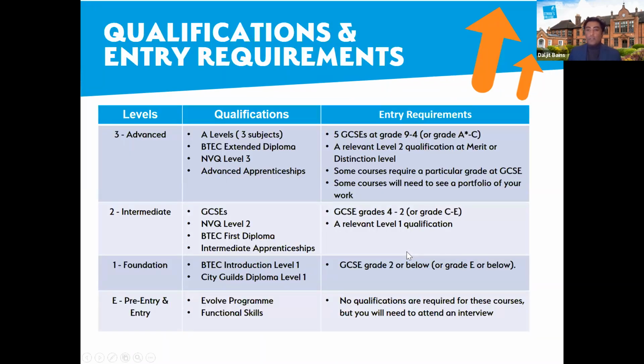When choosing subjects at Strode College, you also need to know about the entry requirements. Now, at Strode College, we have 2 levels of qualifications. On this table that you're seeing on the slide, it refers to entry and level 1 foundation. Well, those are not available. So what we focus on at Strode is level 2 qualifications. So for those, you need to have GCSEs grade 4 to 2. And then we have a large variety of courses at level 3, which is the advanced level. And for that, you need 5 GCSEs grade 9 to 4.